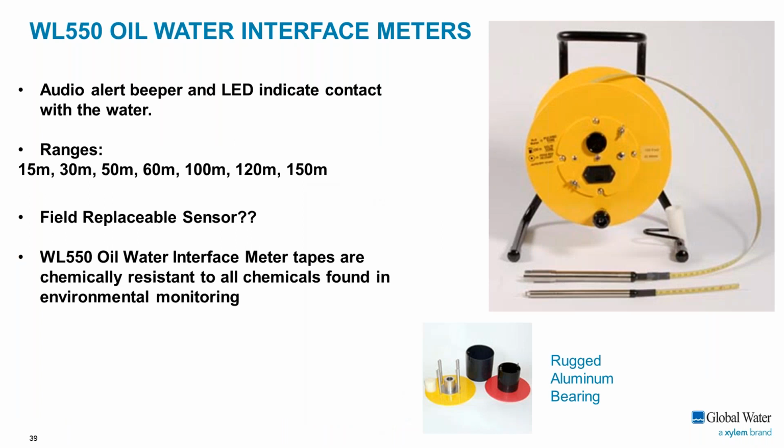So we have some more information here on the WL500 as well as the WL550. And the 550 is going to be your oil water interface analyzer, which is identical, besides some of the material and the material in which the tape is manufactured for durability and chemical resistance.